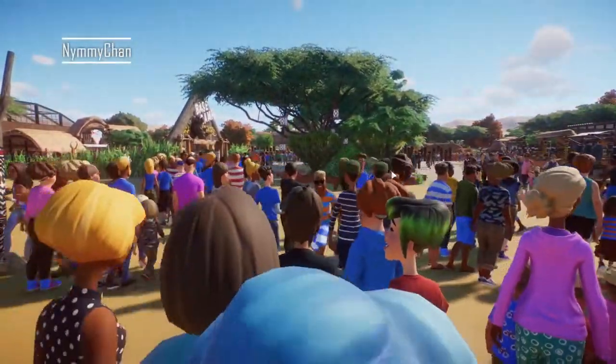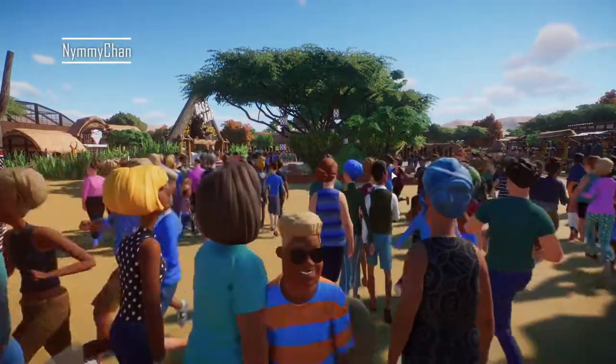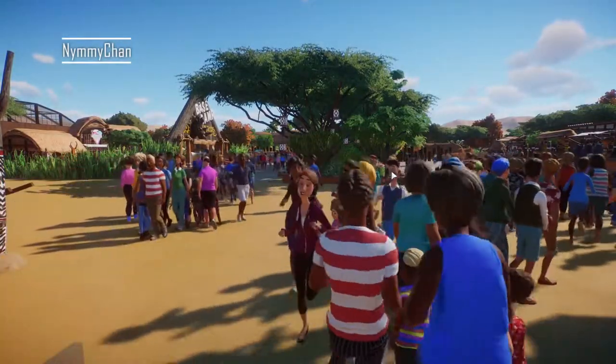Yeah, let me just rearrange my cats. Come on, sweetie. You're gonna be like this. Yes.